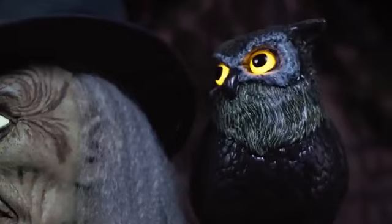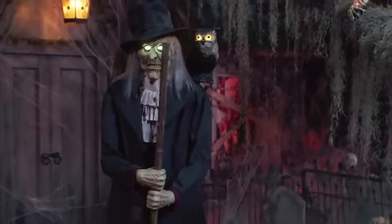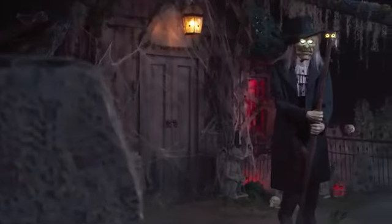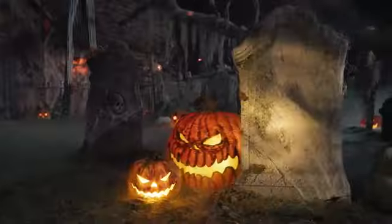The ever-watchful owl might like a treat or two for himself. His eyes glow bright yellow, keeping a lookout for the law. Or worse, fresh graves do seem to be popping up just about everywhere.